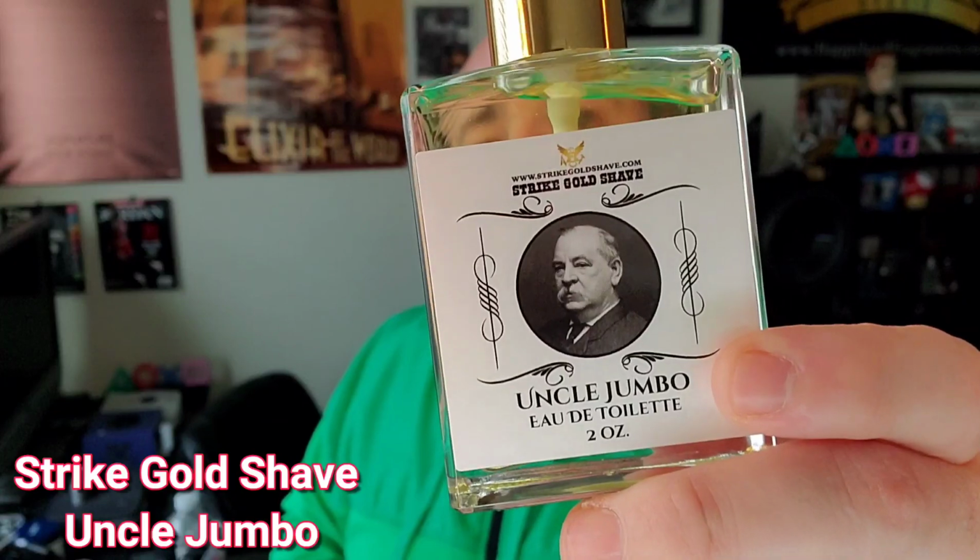When you compare it to Royal Equestrian, performs incredible. You can't go wrong with this. But ever since I got Uncle Jumbo from Strike Gold Shave, it's kind of changed things up for me. Whereas this one's a little bit fresher in the opening than Leighton and Royal Equestrian is, the dry downs are 1-to-1, and this is even better a performer than Royal Equestrian. This stuff is nuclear performance, and it's around the same price.